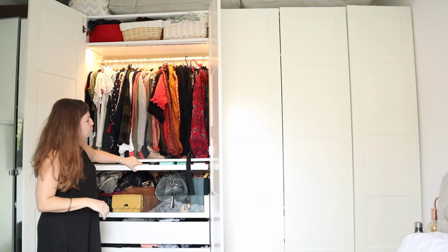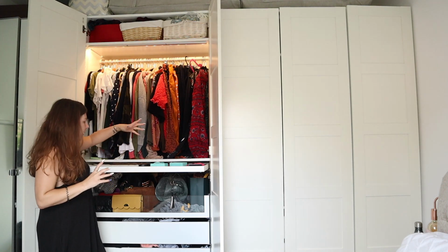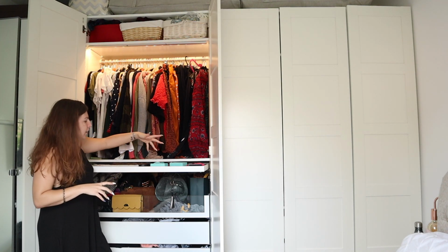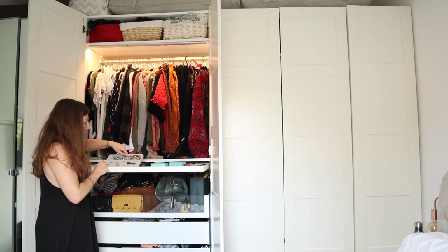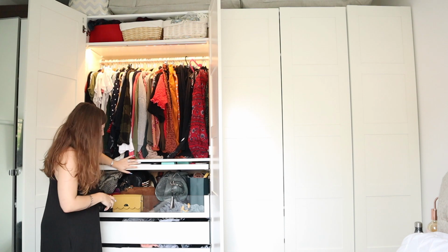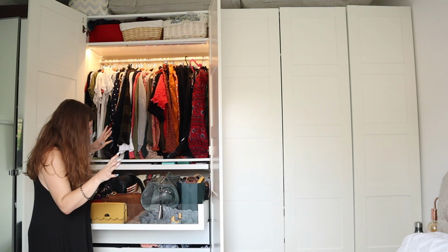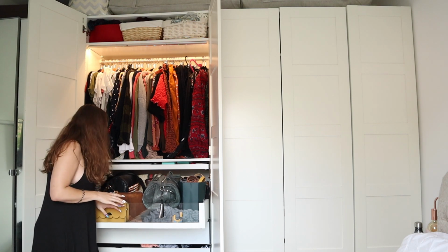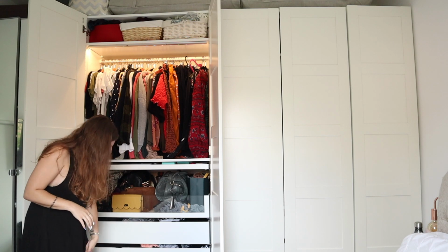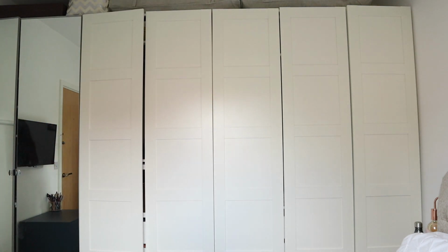And then I've got a pull-out drawer here where I keep little things, whether they be sunglasses or some little purses and things like that. Some jewellery. I've recently put a jewellery tray thing in here. This is bags, which definitely needs to be organised. I've got some larger bags that I don't use all the time, and I need to put them somewhere else because this is getting ridiculous. And then these are just clothes and stuff. So that is my rejigged summer wardrobe.